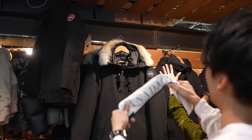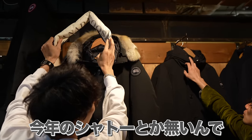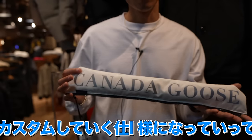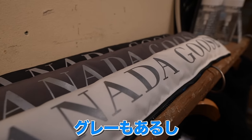Why is this a little? Well, it's a limited edition model that was around a while ago. Right now, it hasn't become this year's car. So why will it be replaced here in the future? I'm saying that I'm going to customize it a little. Yes, it feels like it's going to stand out quite a bit.